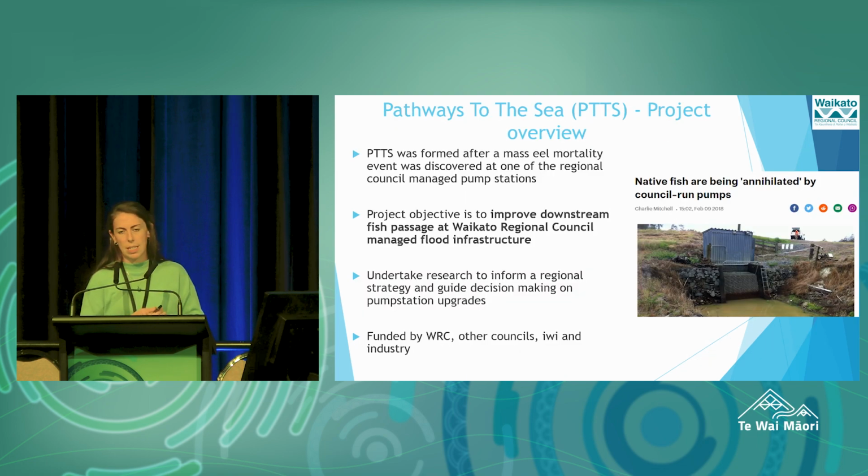So, pathways to the sea. This is a project that we've been working on for the last 5 years, and it was formed after there was a mass eel mortality event at one of our regional council pump stations. It made its way into the media. Other regional councils around New Zealand also have the same problem, which you might have seen over the years. So we obviously got asked, what are you doing about it?